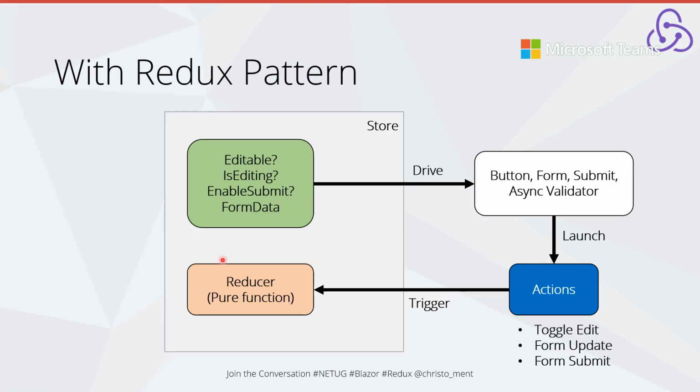And we have another component in the store called a reducer. So the reducer is a pure function that takes two inputs. The first one is your action, and the second one is the previous state, or the current state, like before we updated. So depending on your fired action, and also the parameters within your action, and based on the previous state, this reducer will update the next state.